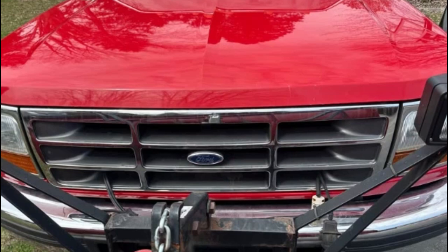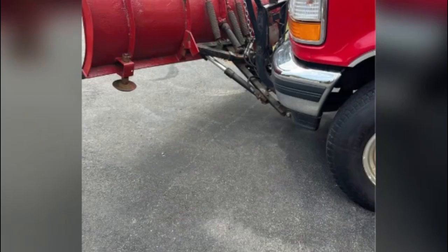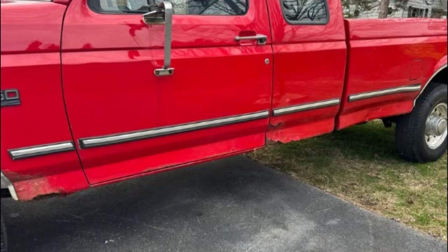Now, to be upfront, this truck is a 1996 model, so it's not without its age-related wear. There's some body rust present, which is typical for a vehicle of this age, especially one used for heavy work. It's not a show truck by any means, but it's solid and in good shape for a nearly 30-year-old pickup.